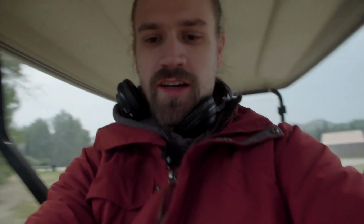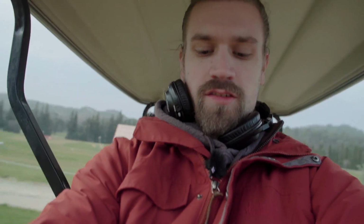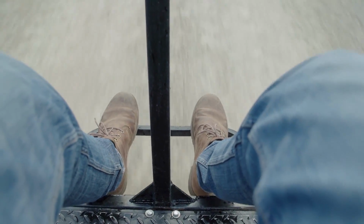The back seat is quite comfortable. It's kind of weird to drive in the wrong direction, but I got a lot of space, you know. I can switch from the left to the right, and then I also got a bar for my feet, so quite a nice experience.